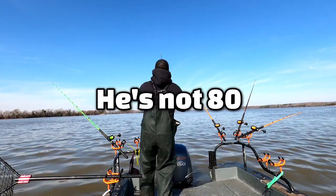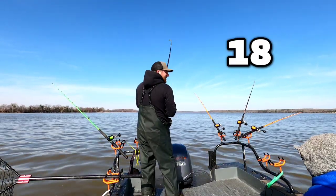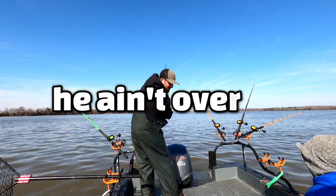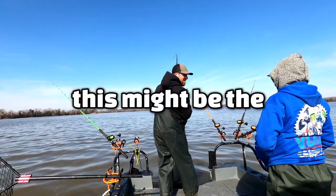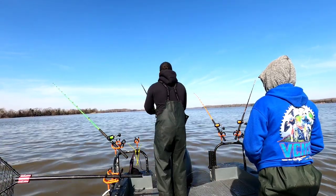Not 80. No. 8? Might be 8. Might be 18, 28. He ain't over 38. I think this might be the smallest fish of the day. Yeah. You in the net though? Or? I don't think so.